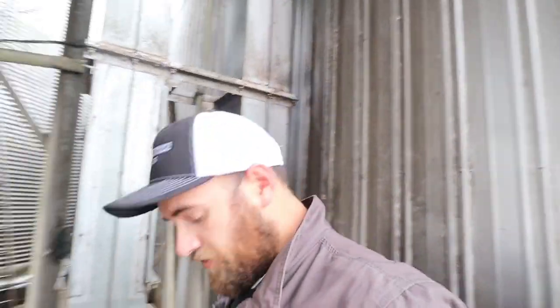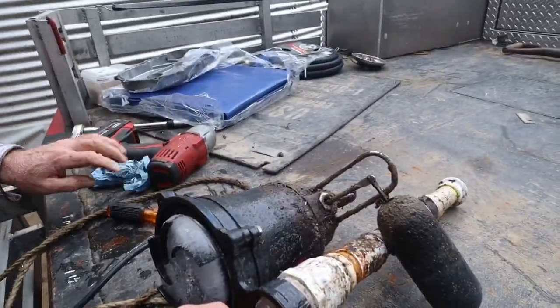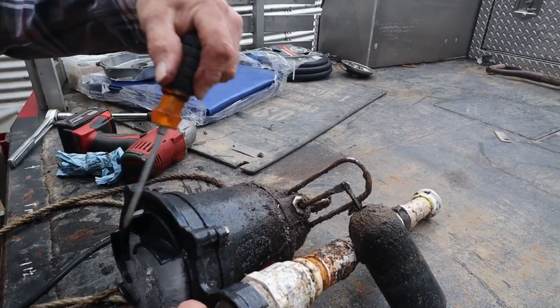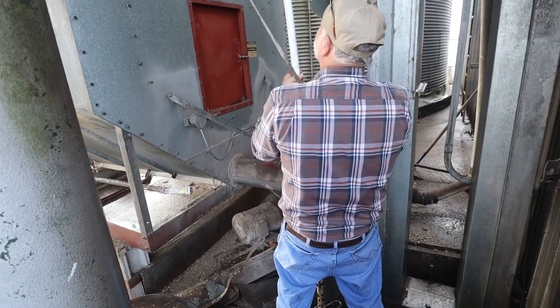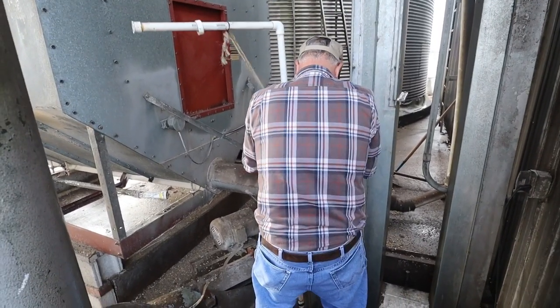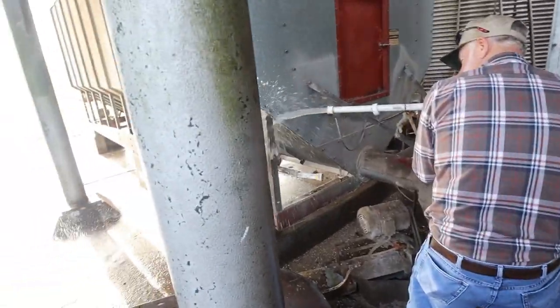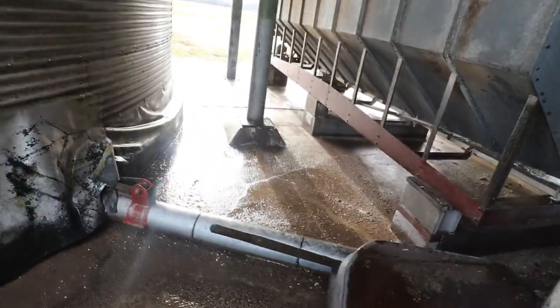So we pulled the pump out. It had a big old chunk of ice on it, preventing it from pumping, and we're hoping that the insides aren't froze up, but looks like we're going to take that pump apart. I think we found the problem. Yep, we're going to have to take it home or something else. Maybe not. Close. Yep, she's gone.